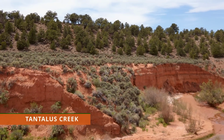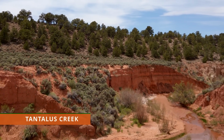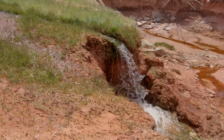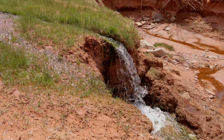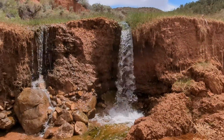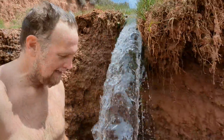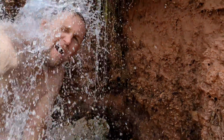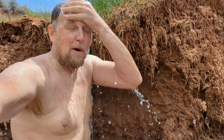Okay, looks like we found Tantalus Creek. It was in the other fork of the Mud Gorge. And it looks a bit wide open. I can walk down that. Maybe I should take a shower. Going in. Oh. Okay, feels good. I'm gonna take a longer one off video. Maybe this will help with the stink factor.